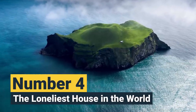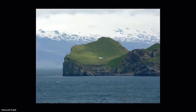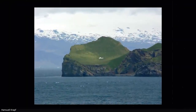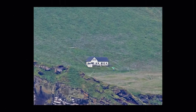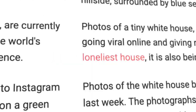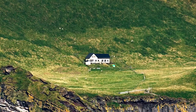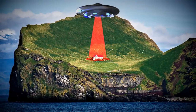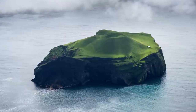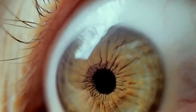Number 4, the loneliest house in the world. Every few years, a picture of a small home in the middle of nowhere goes viral. The home looks deserted, with no other notable development in sight. It is said to be the most isolated home in the world and has been subject to many crazy theories. Some think it's a haunted house occupied by aliens, while another, more popular theory is that the house was built by a billionaire who plans to use it as an escape in case of a zombie apocalypse.